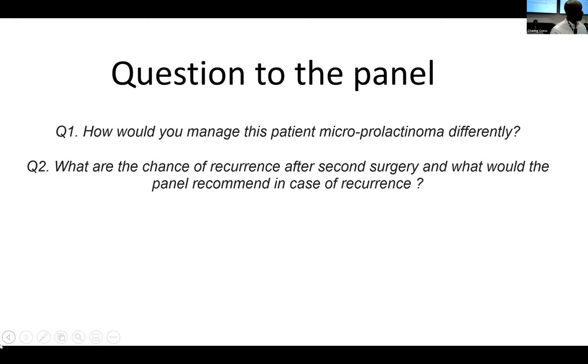I do have a question. While you're going on there, I think it's worth saying that we might be using more surgery for prolactinoma. For a long time, we always used cabergoline, but we're seeing side effects, we're seeing psychiatric issues, and so maybe we're going to use more surgery.